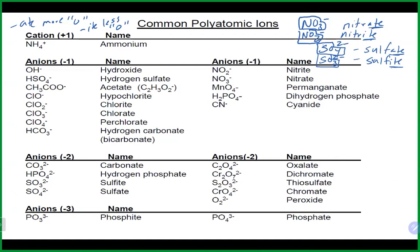So what do I mean by that? For example, this guy is phosphate. And if I wanted phosphite, it should have one less oxygen. Everything else would be the same. So it would just drop off basically one oxygen and will be the phosphite.